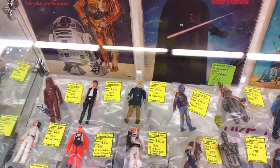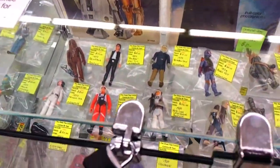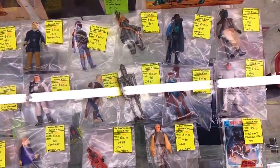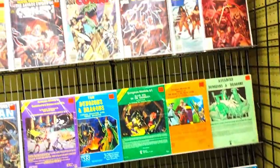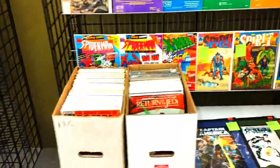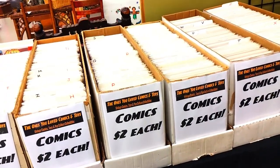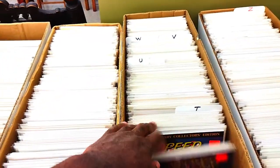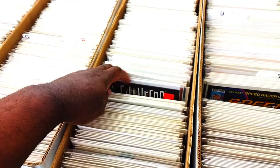Alright, vintage Star Wars over here too. Yep, some of these I got, some of them I still want to get. Still need to get the original 12 Star Wars figs. I haven't got all of them yet. Then he got some great looking comic books over here too. I give him credit. His booth is looking nice and clean. All booths are clean, but I want to say clean as in everything looking great condition. Actually, he's been taking care of his stuff. You know. Yeah. That's what I mean.